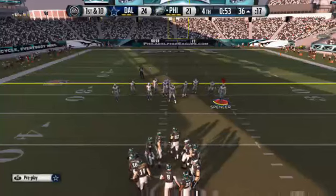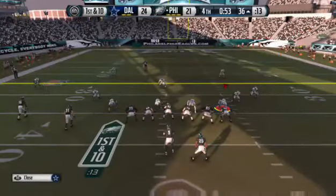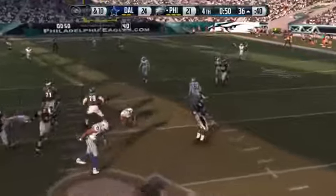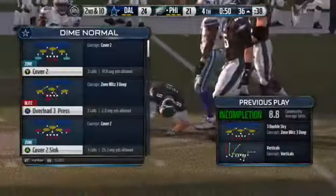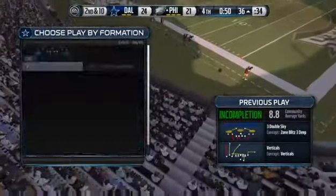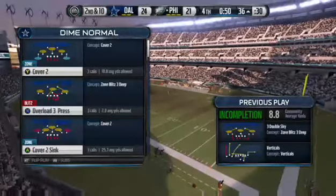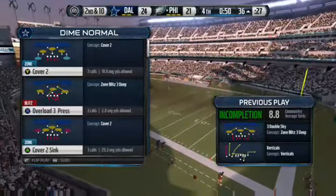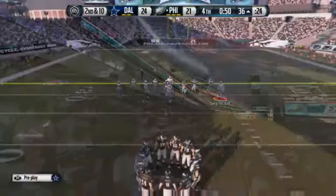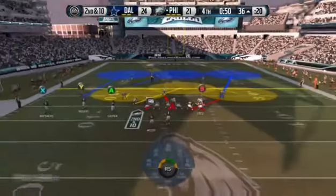First down, pressure on every snap now. Let's see what they do on first down following that huge play. And an incomplete pass that time as he threw it short. Second down coming up. Time, obviously, a factor the rest of the way.